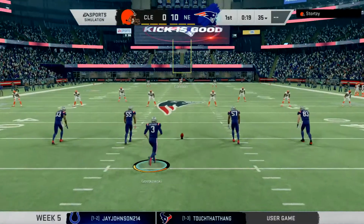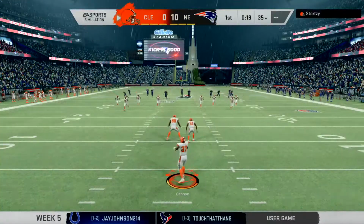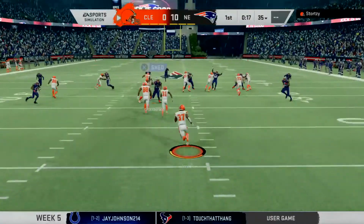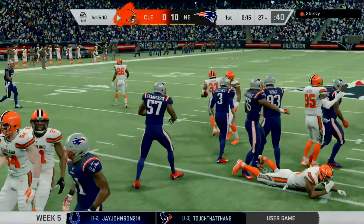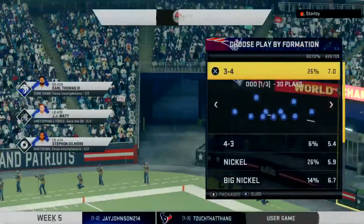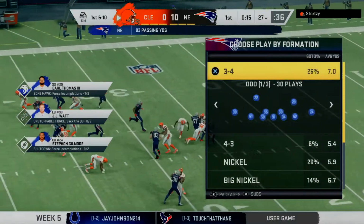Gostkowski now after the touchdown. He'll send this one away. This one fielded at the 5, and he'll take this across the 25, a couple extra yards up to the 27-yard line. Take over first and 10 at their own 27-yard line.